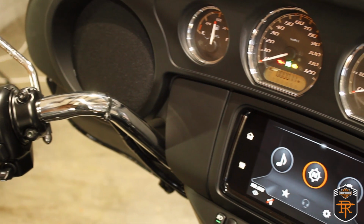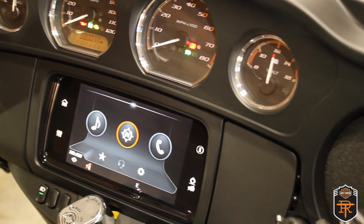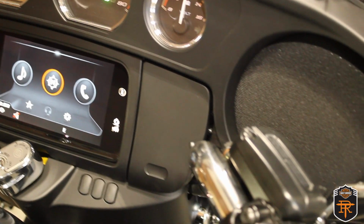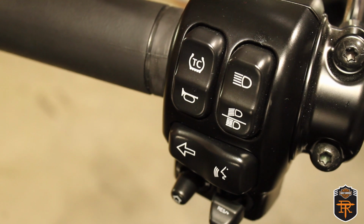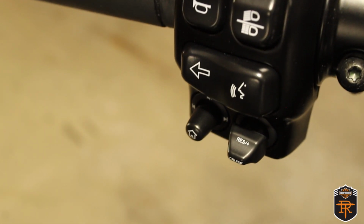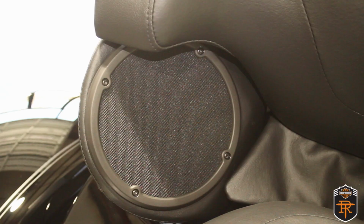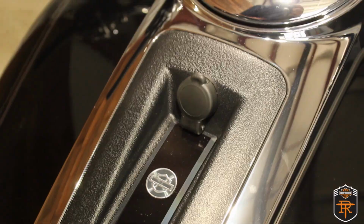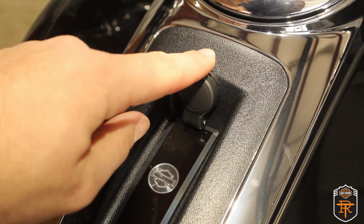Inside the fairing is your instrument cluster with the Boom GTS infotainment system to provide bike data, music controls, and navigation right in front of you, all of which can be controlled by either the touchscreen or the buttons on the handlebars. Plenty of sound coming out of this guy with 2 speakers in the fairing and another 2 on the tour pack. Like the Ultra Limited, this bike also has the hookups for the intercom system between the rider and the passenger.